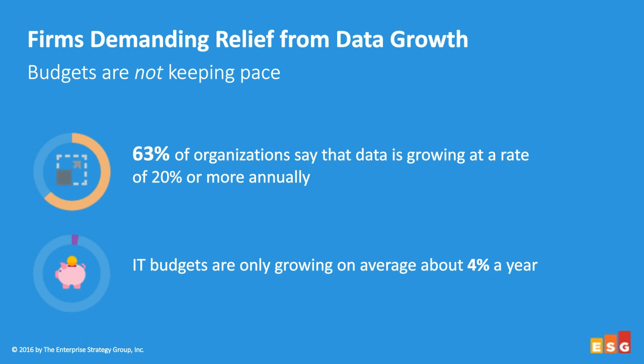Now, part of our study, we ask organizations about their budget and their data growth. 63% of organizations are saying that their data is growing at a rate of 20% a year or more annually, while at the same time, IT budgets on average, when we ask organizations what does your IT budget look like year over year, are growing at about 3 to 4%. So this delta presents the fundamental challenge that we're seeing.